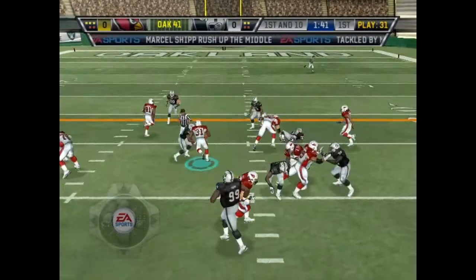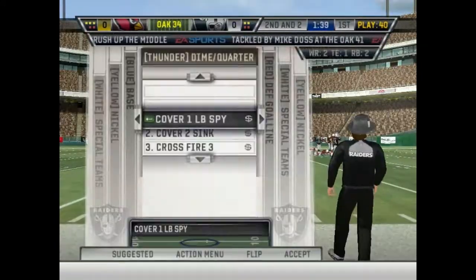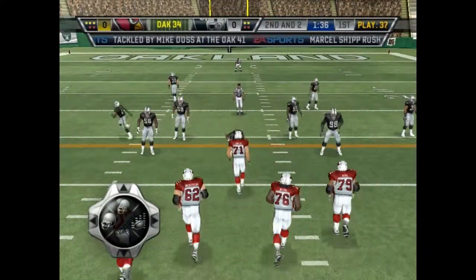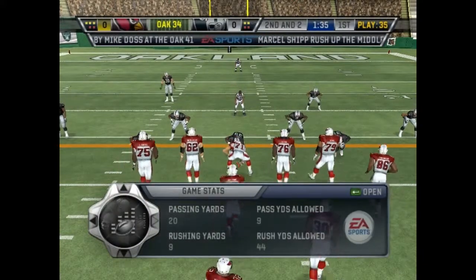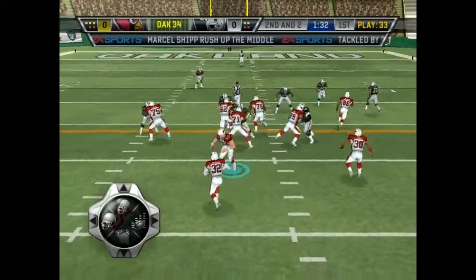They give it again to Shipp, and Shipp again up the middle. Shipp, the ball carrier. Gain of 8 on the play. Shipp is taking it to this offense. Shipp so far has 44 yards on the ground, and this game is only getting started here.